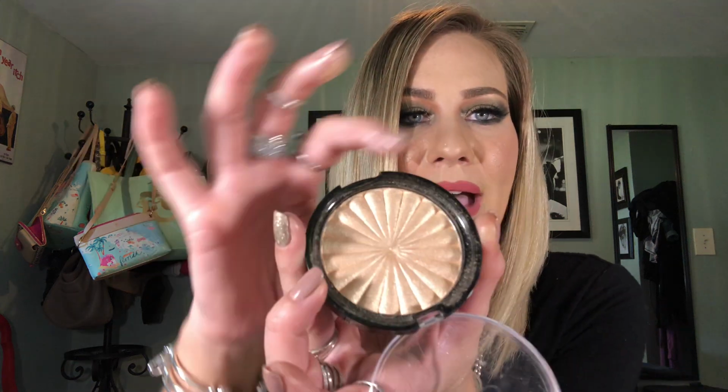My number 2 is my Ofra Highlighter in Rodeo Drive. Now, the one downfall with this is it's very powdery, and it's also heavily fragranced. It definitely has a floral mixed with a powder scent. You can definitely smell it, and you do have to be very careful with your brush going into this pan. You can see the kickback all over the side here. Nonetheless, this is such a stunning highlighter. Look how pigmented that is. It's so punchy and so metallic.